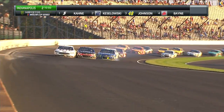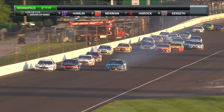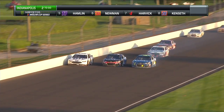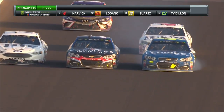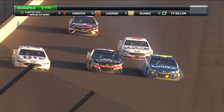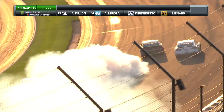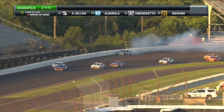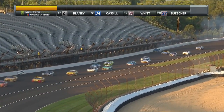Keselowski strong. Jimmy said it was blowing up, Rick. Keselowski makes the pass. He's in front of the 5, but not completely cleared him. Here comes the 48 to the inside. The 48 still smoking. 3 wide for the lead as they enter turn 3. Brad Keselowski on the outside. Around goes the 48. The 48 blows up and into the wall it goes. The caution comes out again.